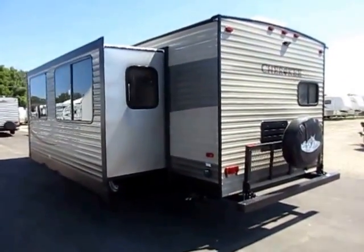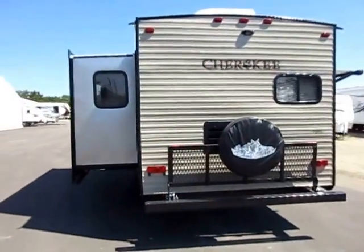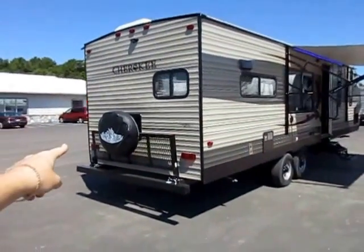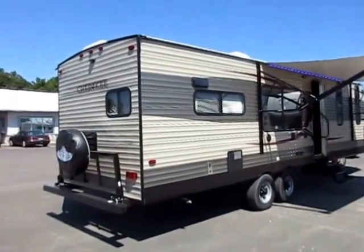The travel rack on here is part of that limited package. It functions as like a 200-ish pound cargo capacity. You can chain some bikes down to it. You see your spare tires on there. You do not have to take the tire off to fold that down, by the way. It's a lot easier to use.